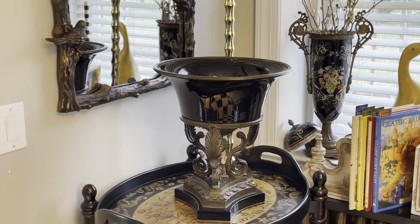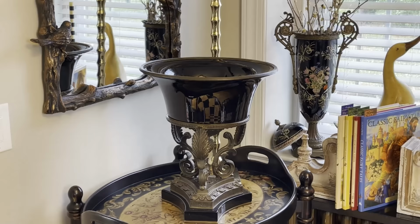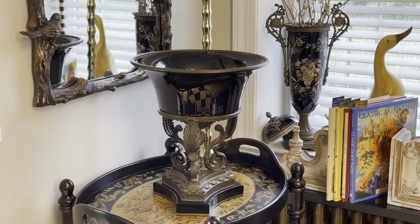Next, we have this piece. I purchased it at the same time as the vase in the back. It was $50 as well. I know I mentioned it before in a video, but they paid so much for this piece. I never would have purchased a piece that much. But for $50, definitely. Very heavy piece.